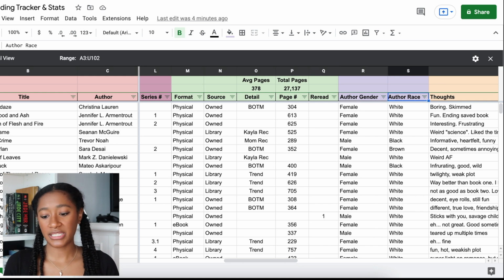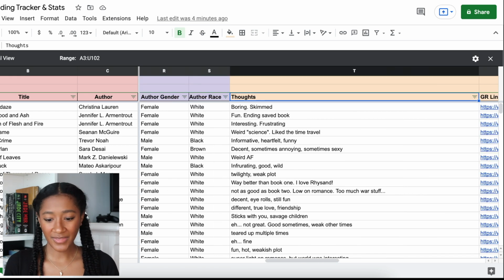then the author's race. I wanted to know the author's race because historically I have read more white authors and I wanted to read more diversely, so I add that as an aspect to track. It's still something I need to improve, but now I can see it plain as day and it's informative. And then I also just have my thoughts here, which are pretty much just the reviews I put on Goodreads. I'll just copy and paste them over here so I can have them more easily accessible in this format.